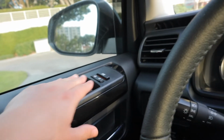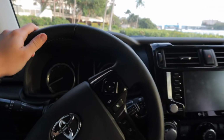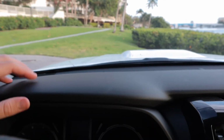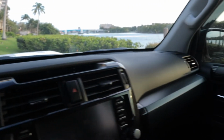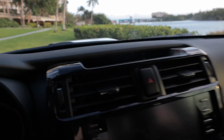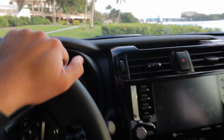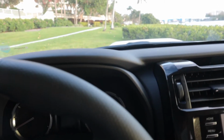Moving on. If we go up forward, we're going to touch on the dashboard now. So this is a big sticking point with a lot of cars. I remember when soft touch dashboards were coming out in economy cars, and that was the big thing, really where you want to see your money go. It's funny because you don't actually come into contact with the dashboard, but something about it being soft touch just really adds to the ambiance and the feeling of luxury and quality.